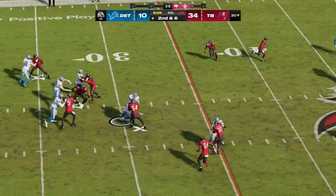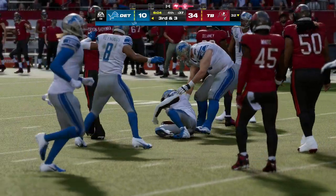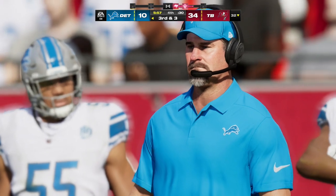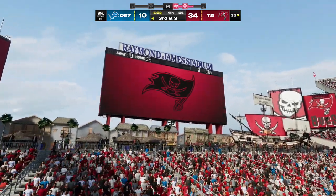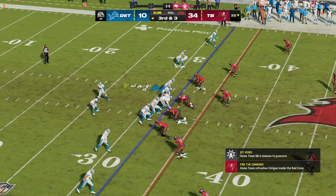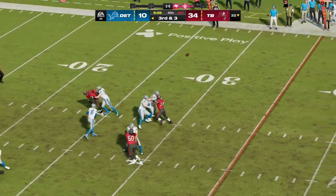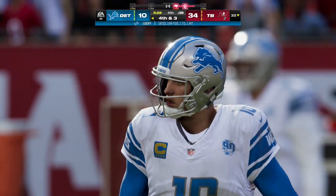Now Montgomery, he's got it on the draw. Yeah, he'll fight for a couple as the tackle is made at about the 32. Third and 3. Here's Goff. And this is going to be incomplete.